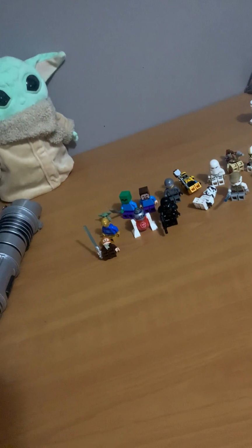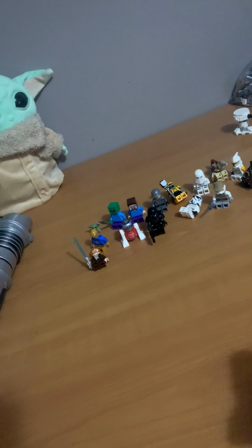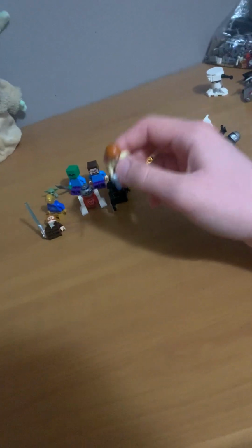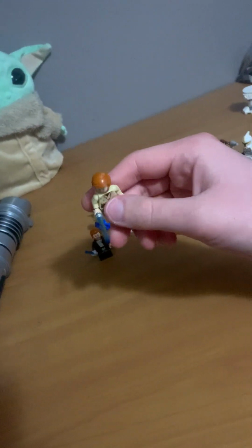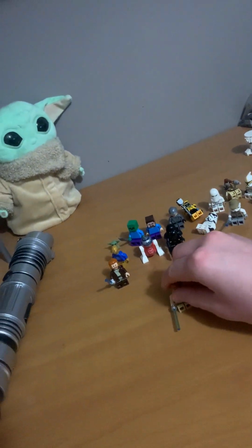And speaking of Kenobi, from one of the Revenge of the Sith sets, here is just the movie Kenobi from Revenge of the Sith. This one isn't as good of quality as this Kenobi, I feel like. But it's the Kenobi I prefer more, so.